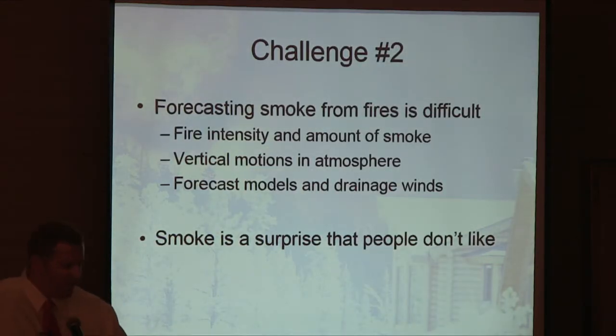Another challenge that we faced is the complexities of forecasting smoke. One problem is that information about how many acres burn today and the intensity of fire behavior is usually forthcoming after the workday is over. Another problem is forecasting vertical motions of air, which over a distance and time greatly affect how concentrated the smoke is by the time it reaches Albuquerque. In other words, settling air tends to concentrate smoke in the Rio Grande Valley, whereas a rising air mass will disperse it.